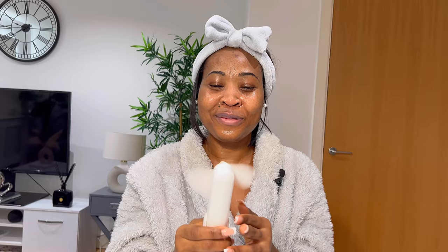Oops. I'm basically just using my fan to quicken the drying process because it can take a while for the product to set in and dry. So I just go with my fan to help me quicken the process. So I don't actually allow the product to dry completely on my face.